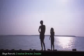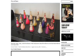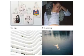Doing the creative direction of the magazine. I work as a photographer. I also have been curating. I do anything and everything related to photography that I can. Dossier is a biannual art and culture journal. We know so many creative people, and we wanted to sort of give people a forum to do projects that they might not be able to do for other magazines.